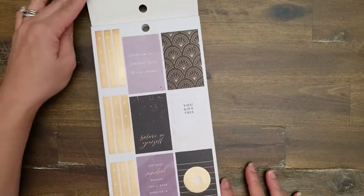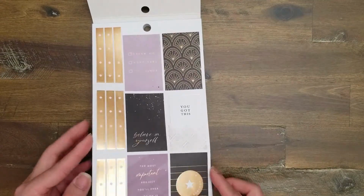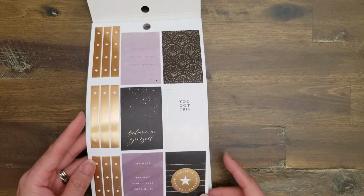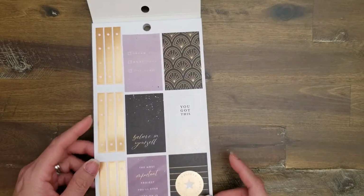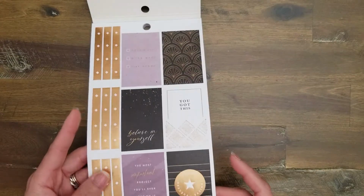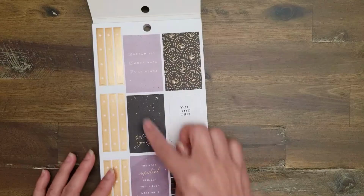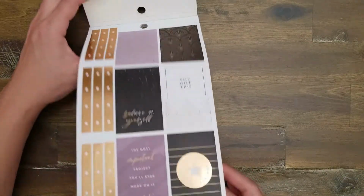Okay, so it starts off with this beautiful, I'm not going to call that gold. It's almost like a bronze kind of color, but not quite that dark. So it's gold, but a little bit muted. So it's not exactly gold. That's really pretty. I love that. Again, love these colors. So pretty.